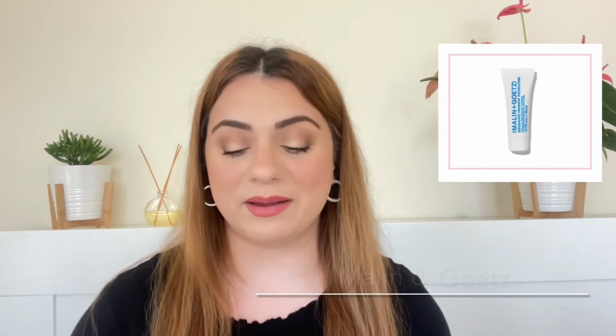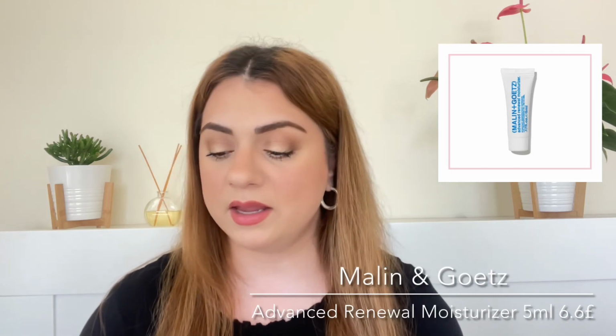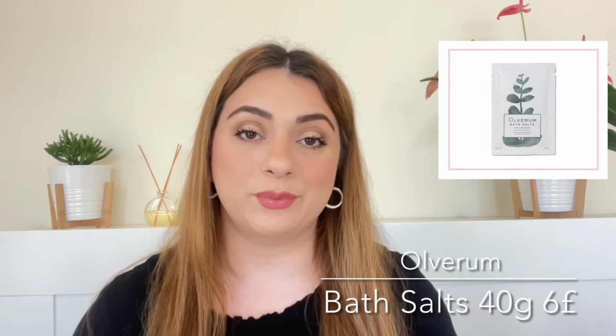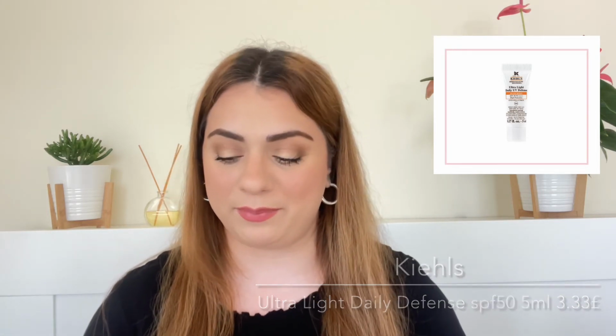Next, we have a product by Malin and Goetz. We're getting the Advanced Renewal Moisturizer 5 ml and it retails for £6.6. We're also getting some bath salts by the brand Alvaron. We're getting 40 grams and it's worth £6. Next, we have the Kiehl's Ultra Light Daily Defense SPF 50. We're getting 5 ml and it's worth £3.33.